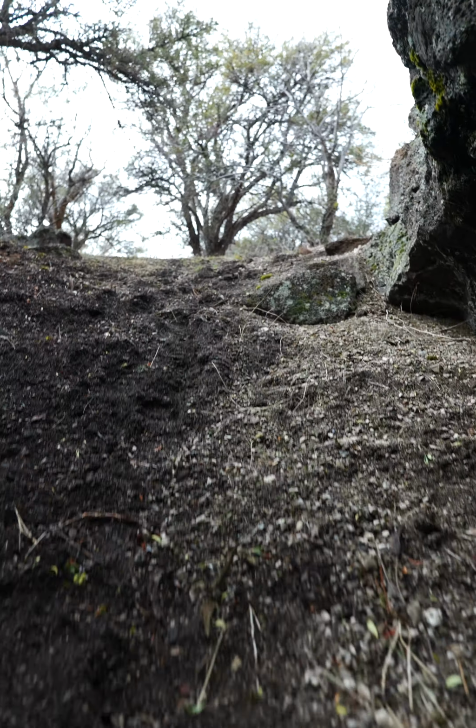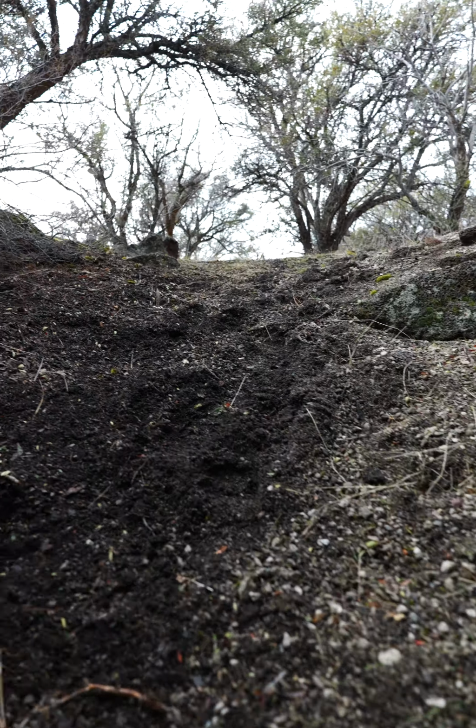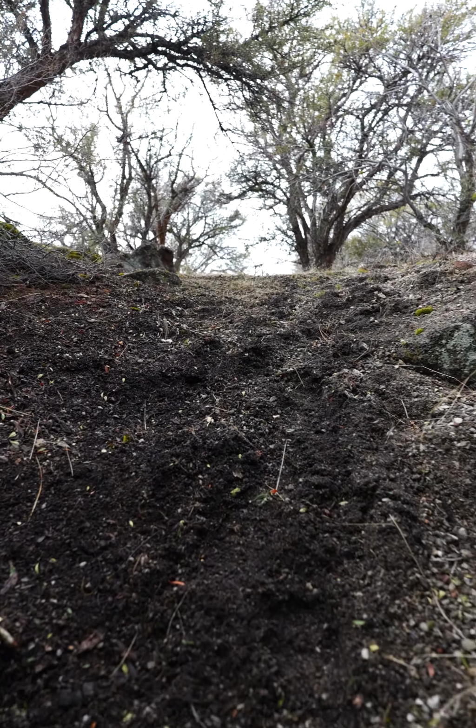Alrighty then. So here's the west entrance to the upper level Caldwell Ice Cave.